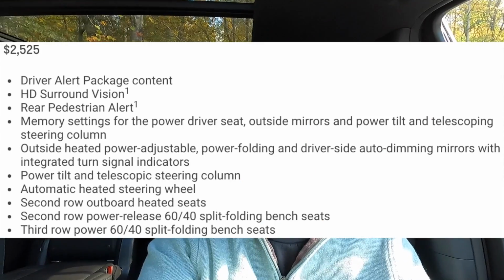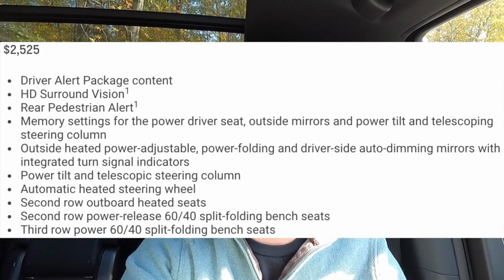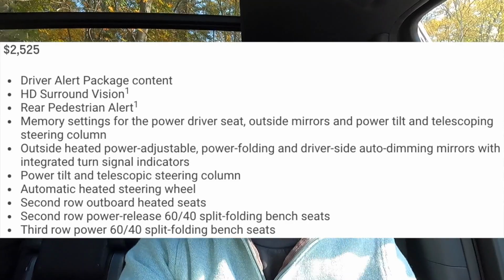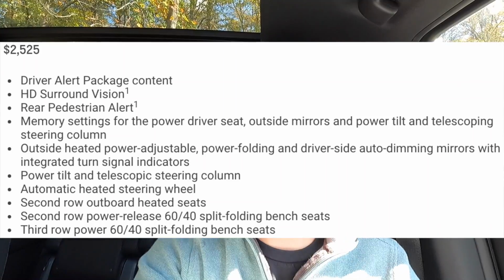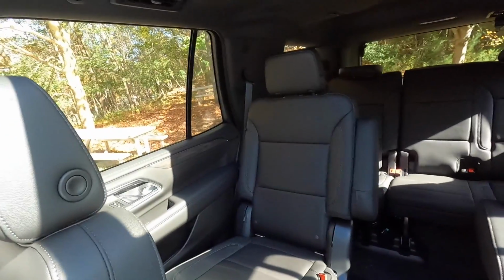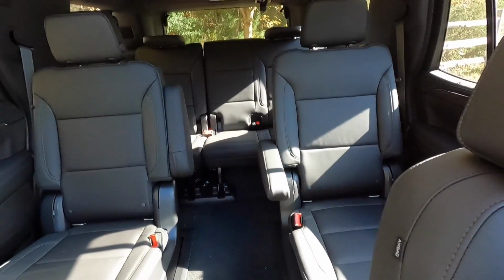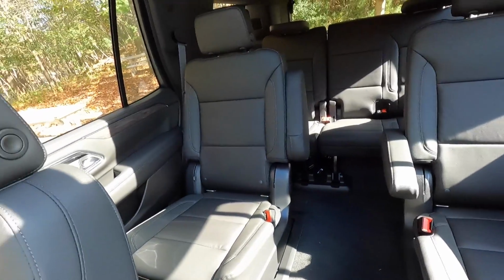So what you get with the luxury package, which is a $2,525 option, you get a 360-degree view camera, rear pedestrian alert, memory seats, memory mirrors, memory power steering wheel, like I was mentioning with the memory seat adjustments like I was talking about right there, as well as second row outboard heated seats. So just this guy gets a heated seat and just that guy gets a heated seat. And as you can tell, this does have the captain's chairs, so there is no middle seat in there anyway.